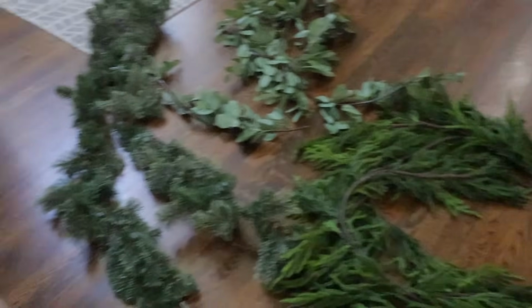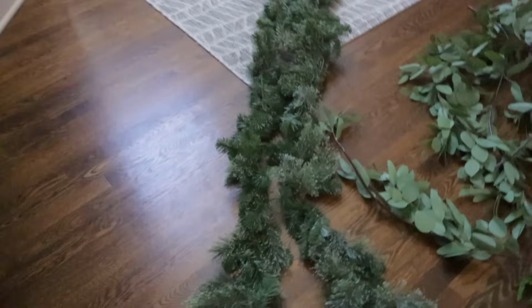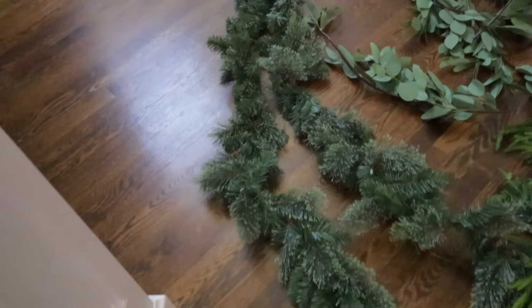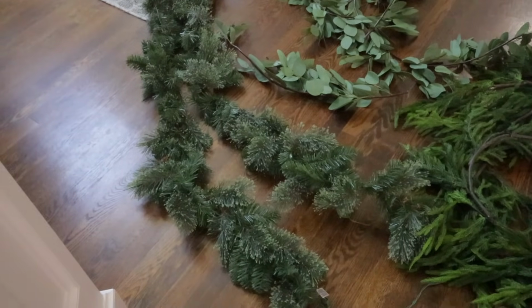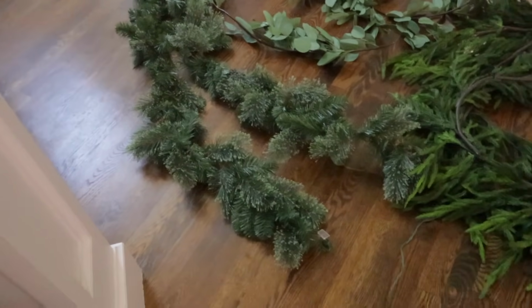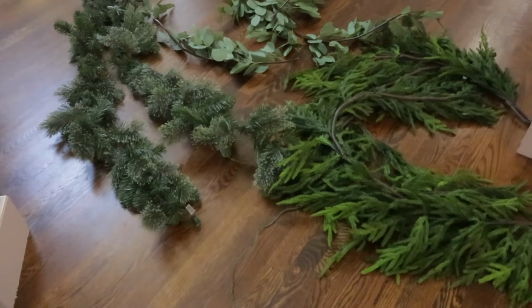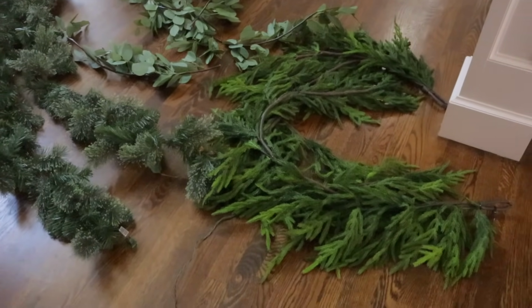So I have got these 2 garland strands that are pre-lit. They are from Walmart. They're 9 feet. And I will link everything that I can in this video down below, so don't worry about that. I'm not going to keep saying that over and over in the video because that kind of annoys me when people do that. So just know to look in the comments and you'll be able to find everything that I could find to link for you.